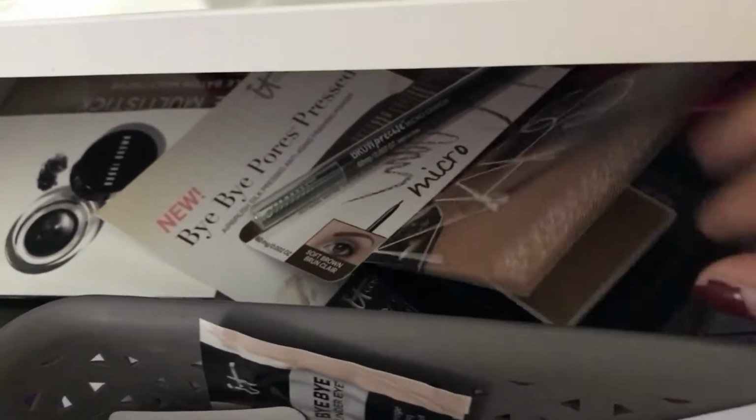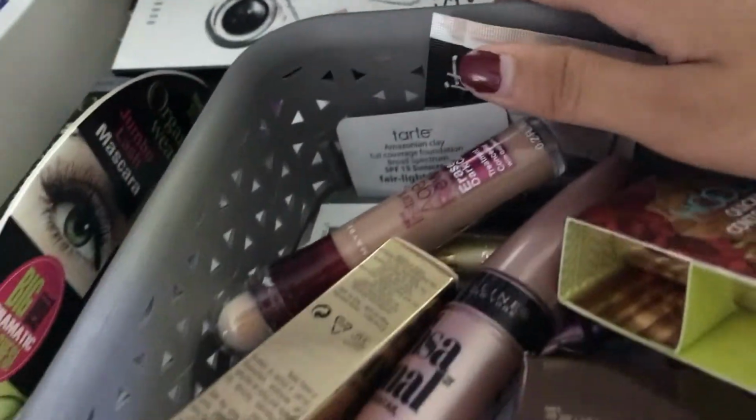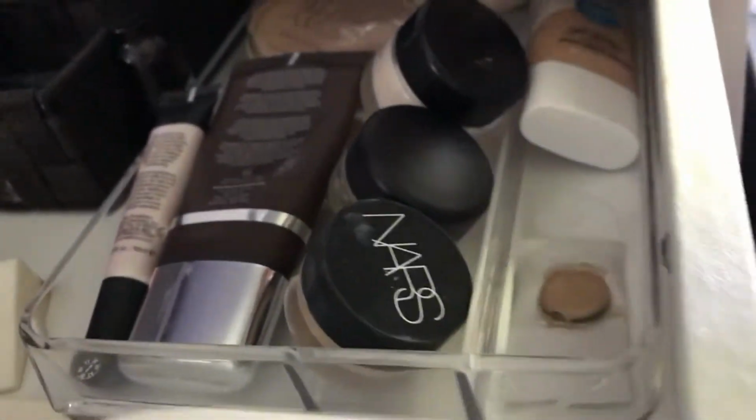Back here's just some foil packets. Back here's just some more foil packets, kind of. Here's a Maybelline Precise Brow. I really like those, so I have those on backup. Here's more mascaras. And here's an empty little spray bottle I can use. There's a top of a Wet n Wild setting spray that I don't have anymore, so I probably should throw that away. Next, here's where I put my headband.